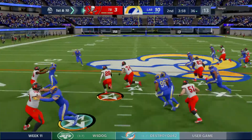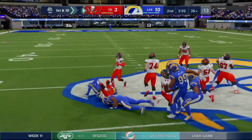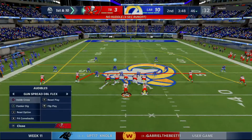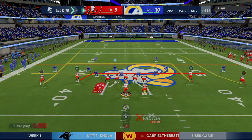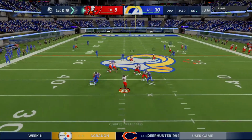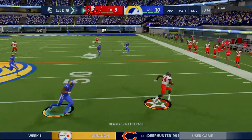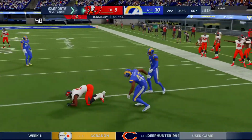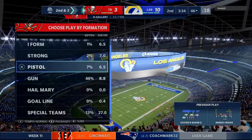A shotgun give to Fournette. And he slips up past the 45 before being tackled. 10 more there and another 1st down. 46-yard line. It's a gain of 10. And now the first throw for the backup quarterback. That's complete to his receiver, Godwin. 7 yards, the pickup on the pitch and catch.